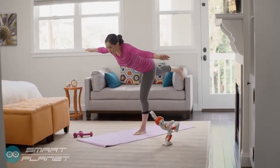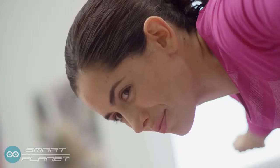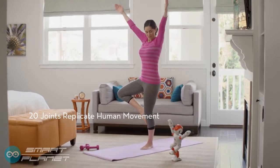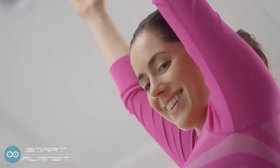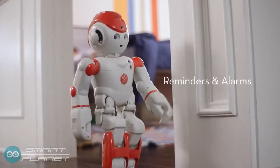Introducing Alpha 2, the newest member of your family. Okay, Joyce, let's move to the next pose. Okay. With 20 joints replicating human motion, he's as flexible as a yogi. Good job, Joyce. Alpha 2 is smarter than your smartphone. Rise and shine.